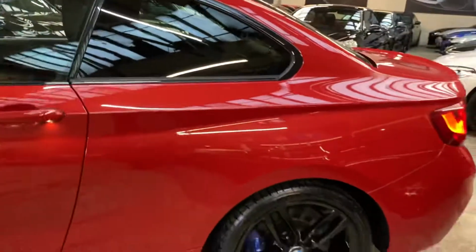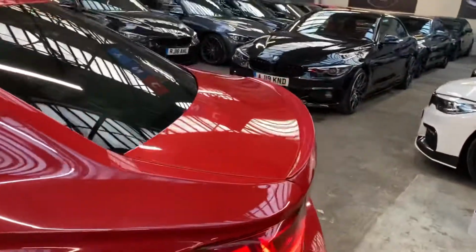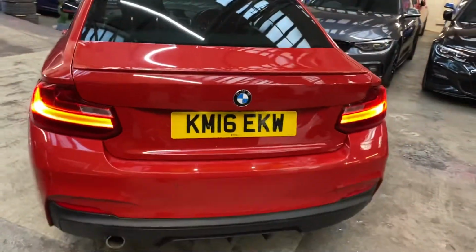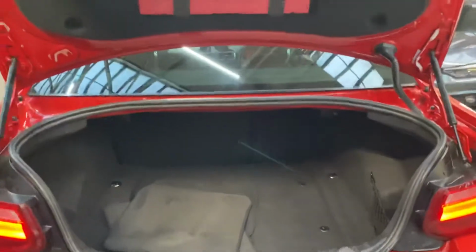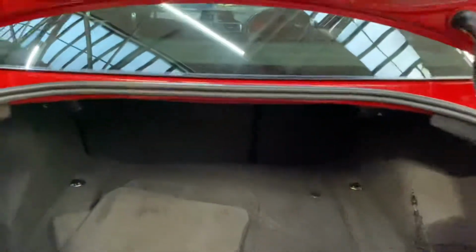Round towards the back, again you can see just how well the alloys have turned out on this car. And we've got the M rear spoiler in body colour, satin rear diffuser. If you've not yet had a chance to see the boot space for the 2 Series, you'd be very pleasantly surprised with just how big that area is. The seats do also fold down as well.